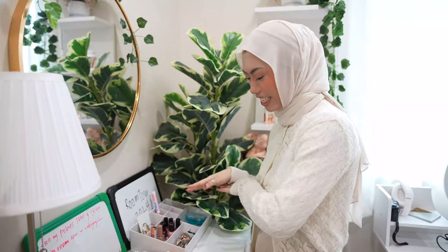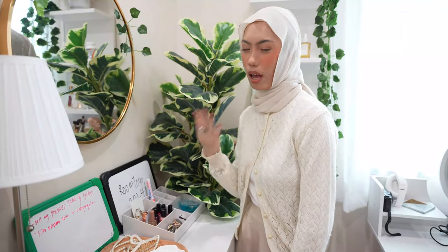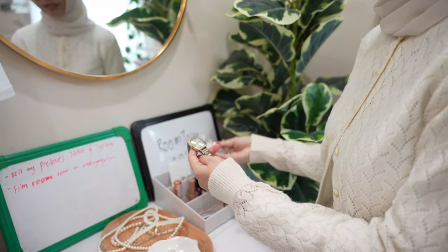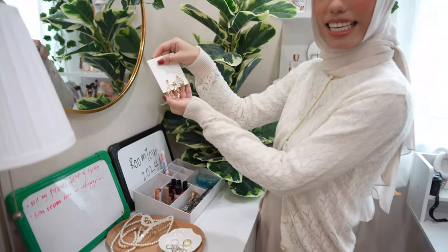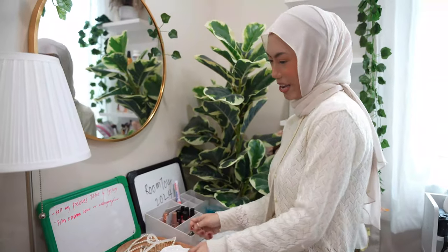Here is all my mini jewelry collection. I don't really have that much, but I'm the type of person who would wear all my jewelry, so I don't really buy it again and again. This one's my go-to, and also this one. Earrings, yes. I don't wear my phone, but oh well.